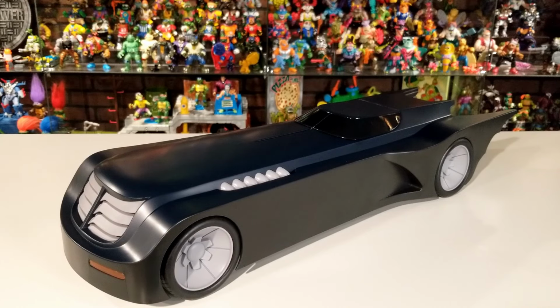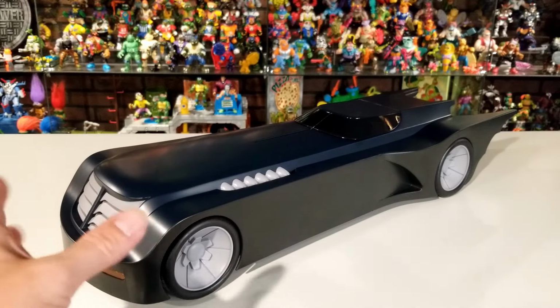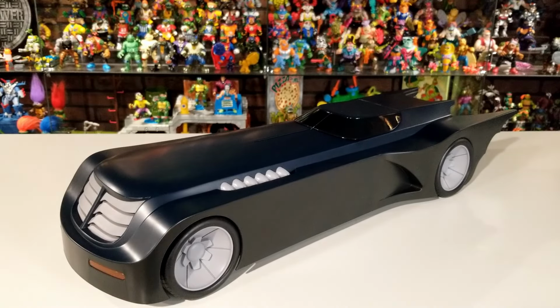It's 26. So make sure you guys keep that in mind when you are going to be displaying this, okay? Because this is a really long piece. Not very tall, only 5 inches at the canopy, but it is 26 inches long, so it's going to take up a lot of space, okay?